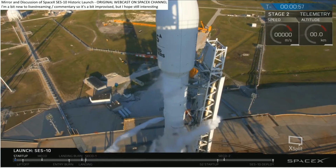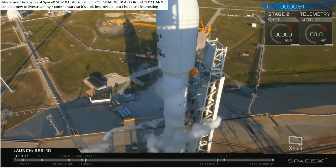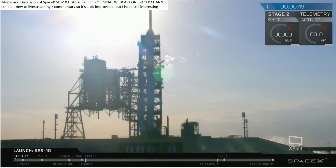VC verify F9 is in startup. Falcon 9's in startup. Stage 1 and Stage 2 press LD flight. Verifies go for launch, go for reflight. T-minus 30.